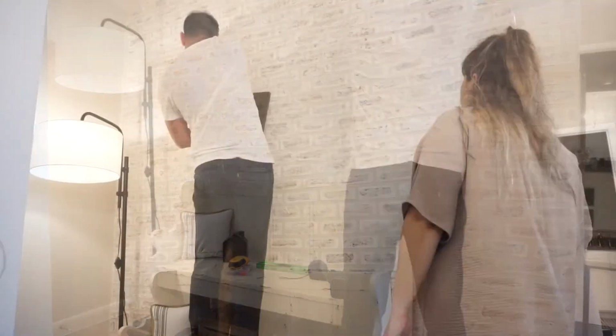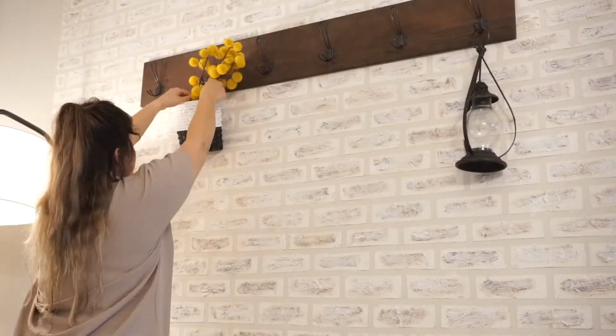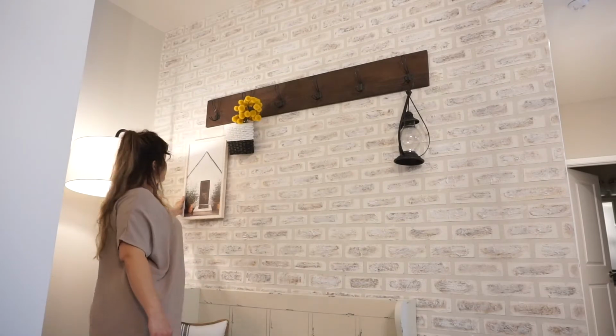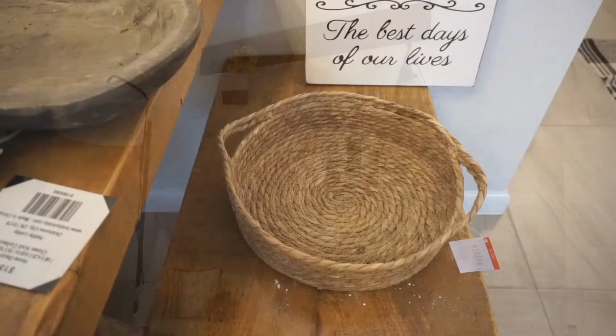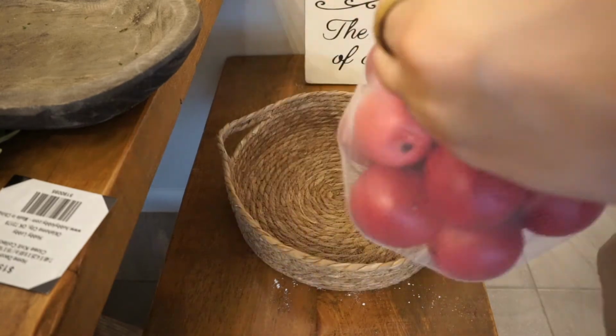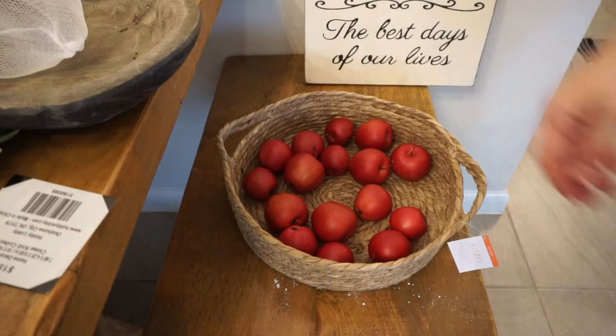You will see me looking at the camera several times. That's just because I look at the little monitor that the camera has and see how it looks on that to see if I like it. You will also see me moving things back and forth from places, because I'm just trying to find the correct place before I even tell him to drill anything.